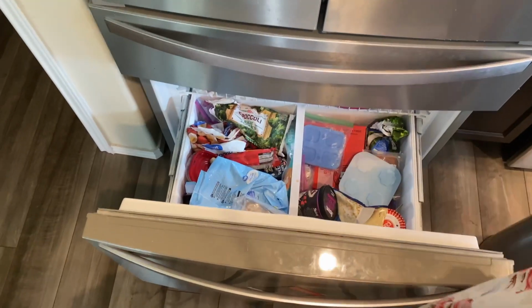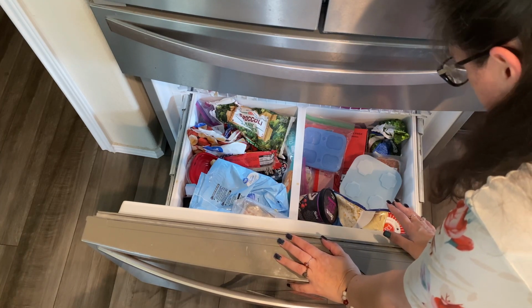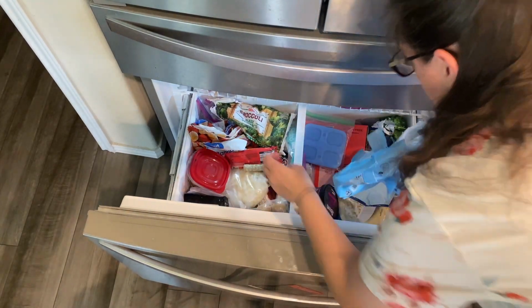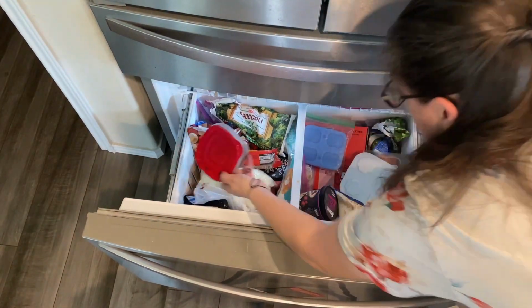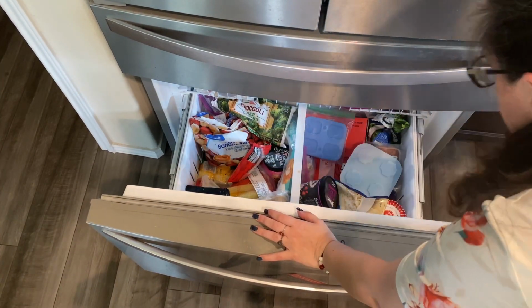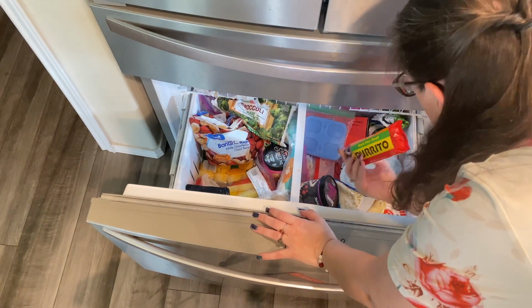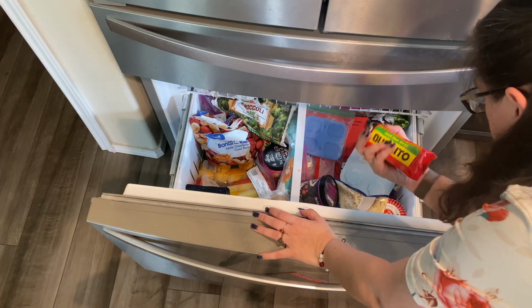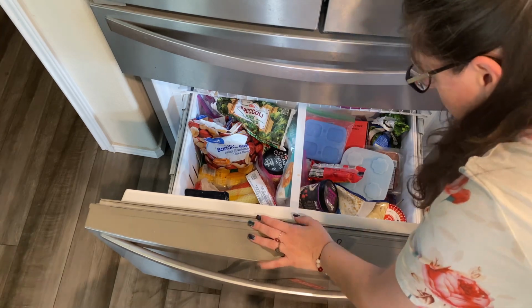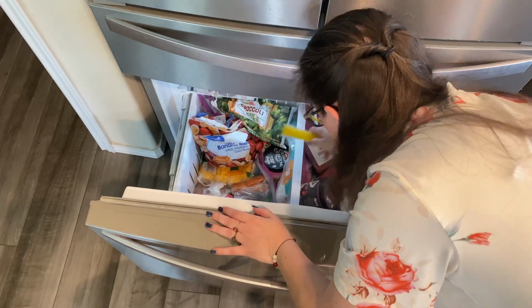So, this is my freezer. Now, my freezer is comprised of not just what you see, but there's also a pull-out drawer in this. Honestly, we just kind of pack stuff in, but it is so full that we have stuff that's been in there for what feels like eons. So I was really excited to go through and just throw stuff out. If it was open, and I knew that I didn't just open it recently and put it in, then I threw it out.